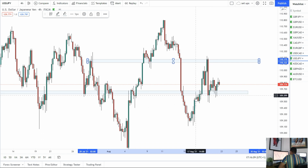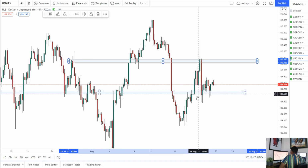As you can see, with the first level, we did dip below, and then we broke through that. I was looking at this level during my live stream. However, as you can see, price broke through that level, so there was no valid sell opportunity. Then we came to our second level and had a strong rejection from that. I did miss that one, but as you can see, a really nice push to the downside.